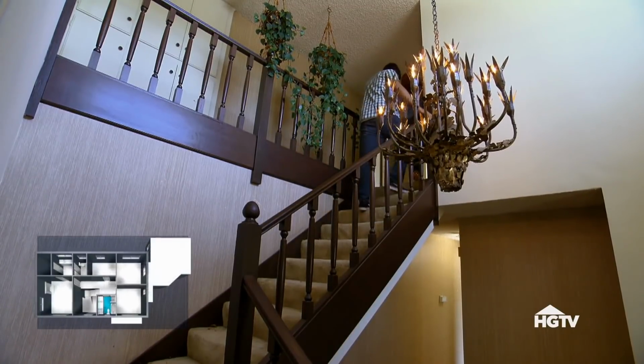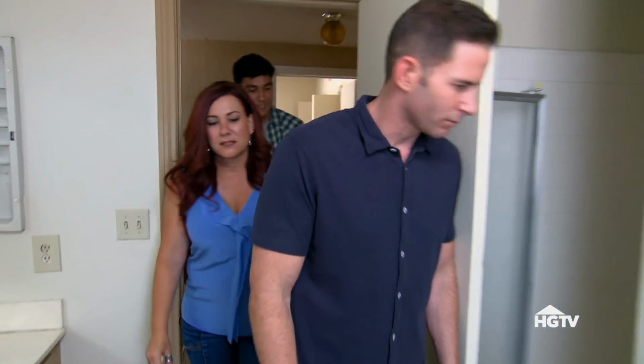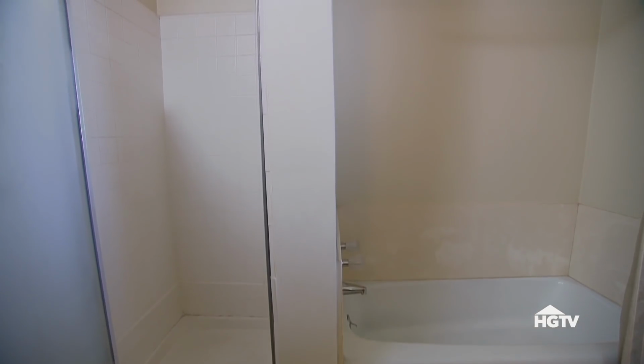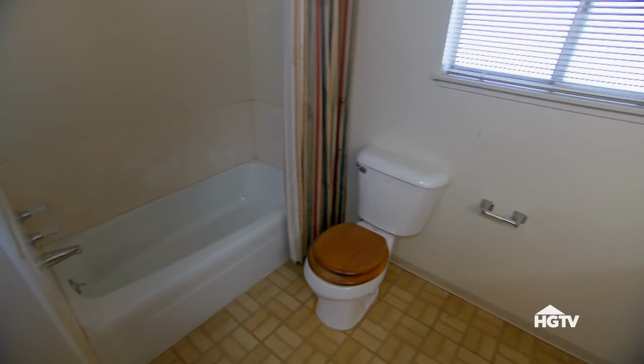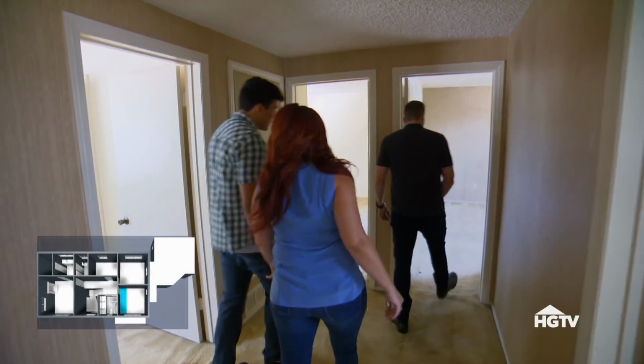Wow, this is a big bathroom, guys. Yeah, huge, right? This is really big. But it needs to be reconfigured, right? Too much space. Completely reconfigured. So then we have 3 more bedrooms.